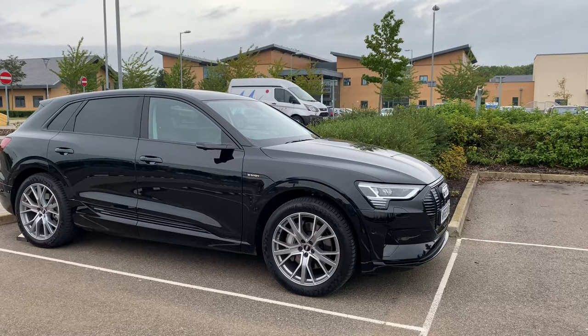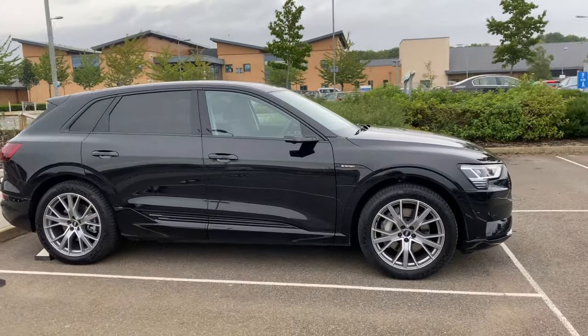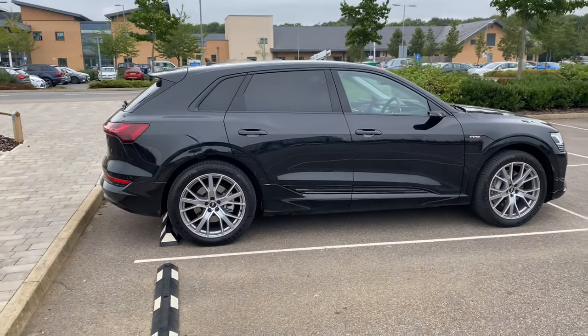Next, and one thing I really like about this car is it just looks like a normal Audi. Unless you know a lot about kind of Audis or electric cars, you're probably not going to know it's electric. It fits in really well with their range.